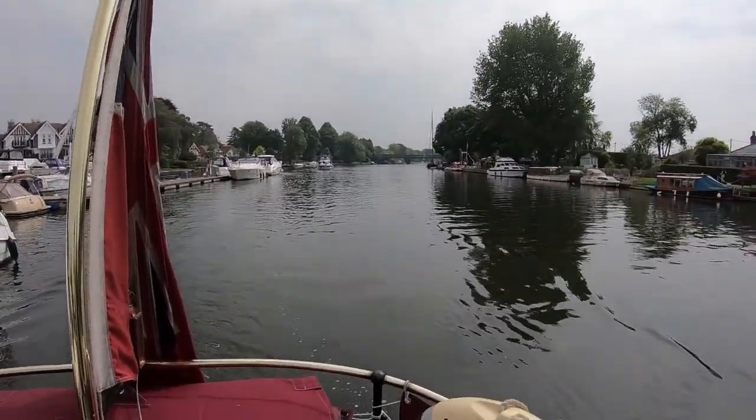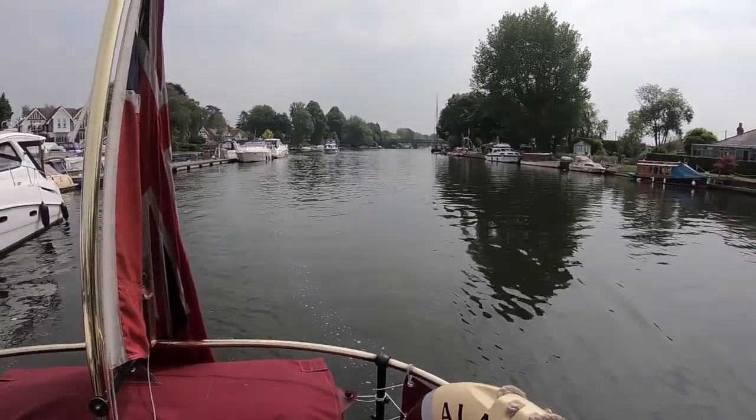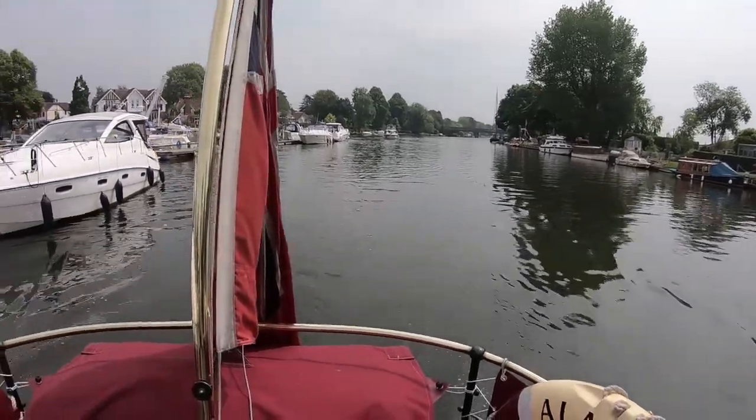We have just left Bourne End Marina and are now heading upriver towards Marlow.